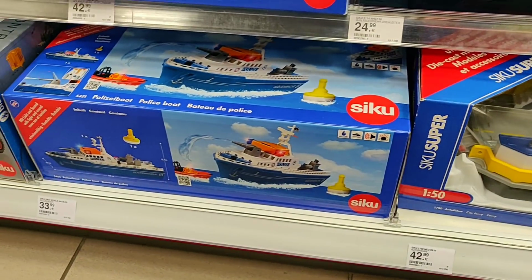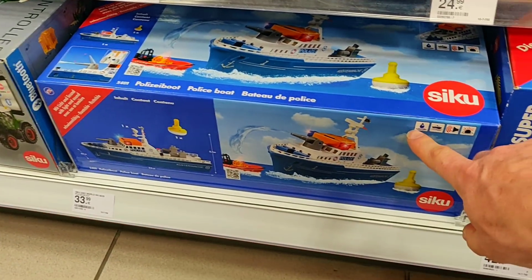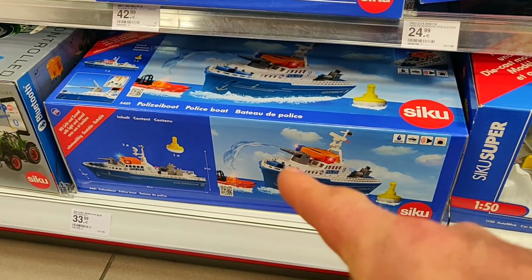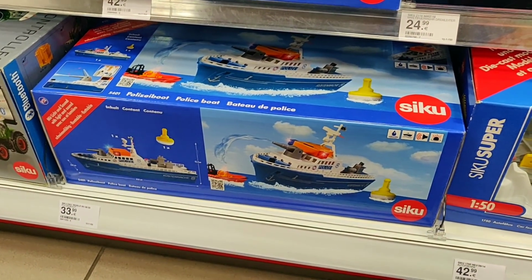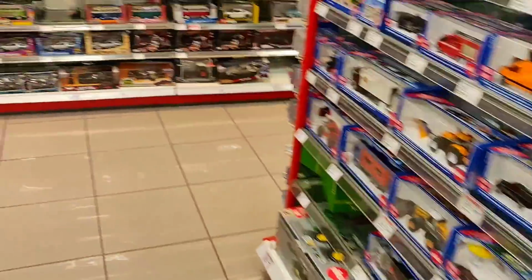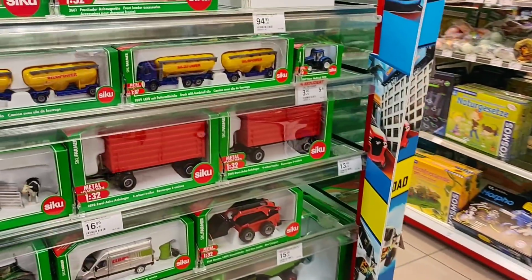Yeah, I like that a lot. That is a really cool toy for kids. Yeah, like I said, I did a review about it. Working lights, sound, and it can float. And you can place a motor underneath it from Playmobil.